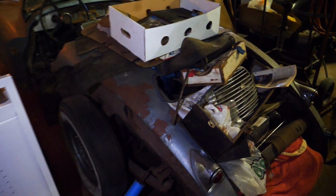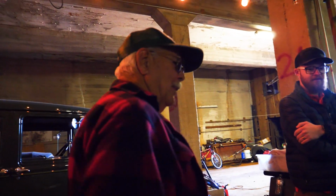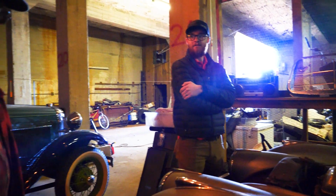And one time I traded it off for a '23 Studebaker that was restored, and then I got to missing it, and I chased it down and bought it back. You bought it back? Yeah, got it back for $600 when I bought it back. Are you serious?